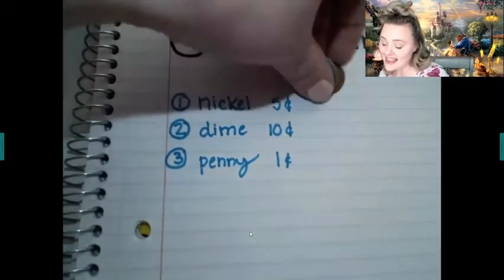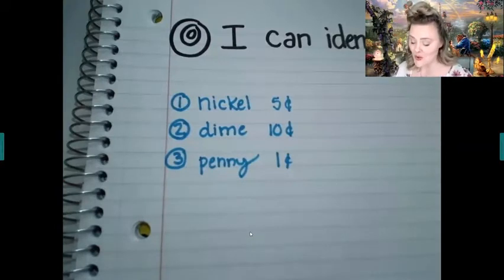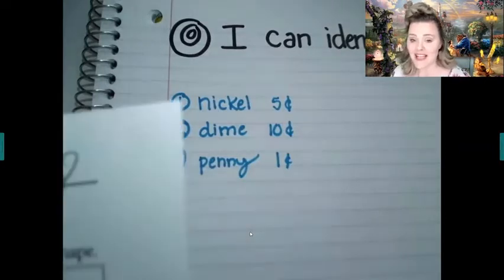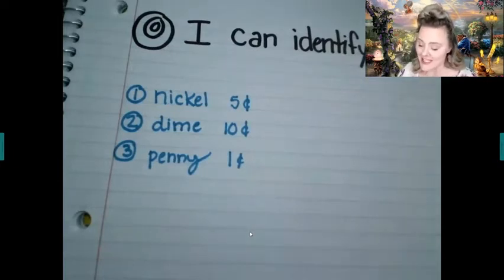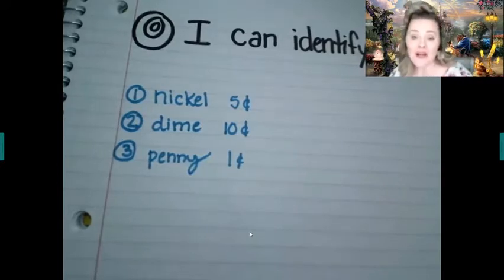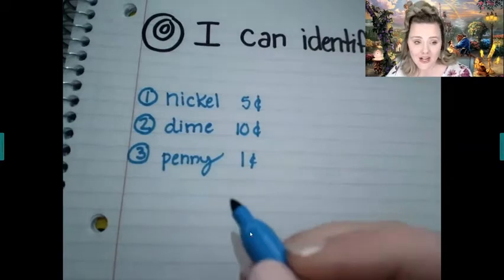So I love to play money and store at school when we're working on counting coins, and we get to go on little adventures, and we get to pretend that we're buying things. And so today we're going to practice adding up and counting coin values. Okay, so we've identified our coins. Now our second target of the day.